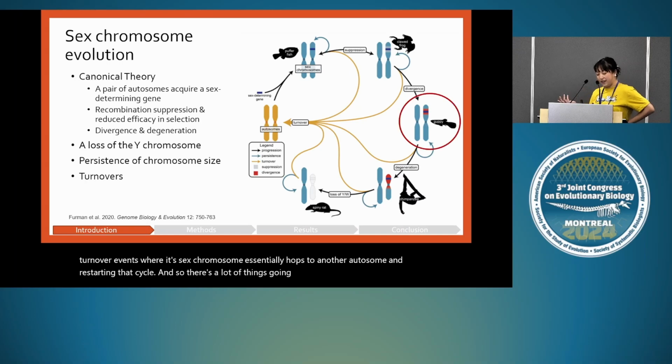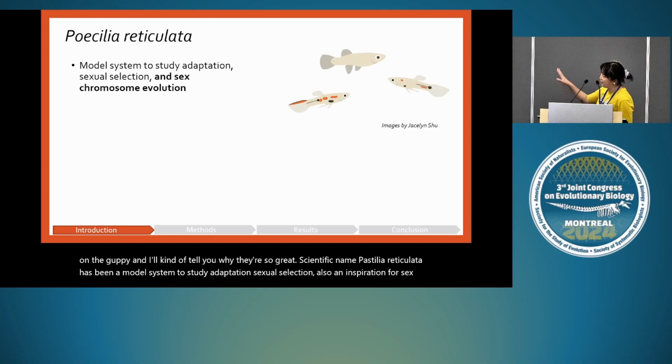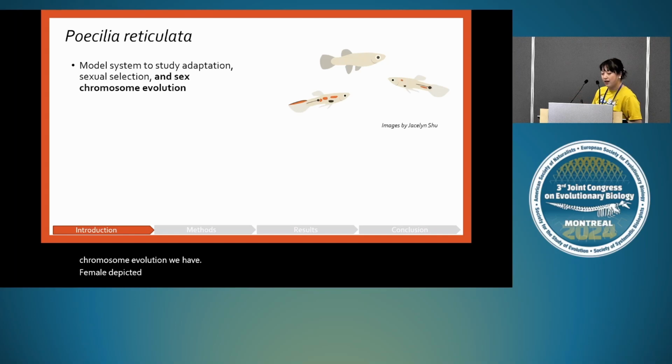A lot of my work focuses on the guppy, and I'll tell you why they're so great. Its scientific name, Poecilia reticulata, has been a model system to study adaptation, sexual selection, and also an inspiration for sex chromosome evolution. We have a little female depicted by Jocelyn Shu with no colors, and you get these beautiful, charismatic males with different colors and different patterns. But that's not the only reason why we study them.